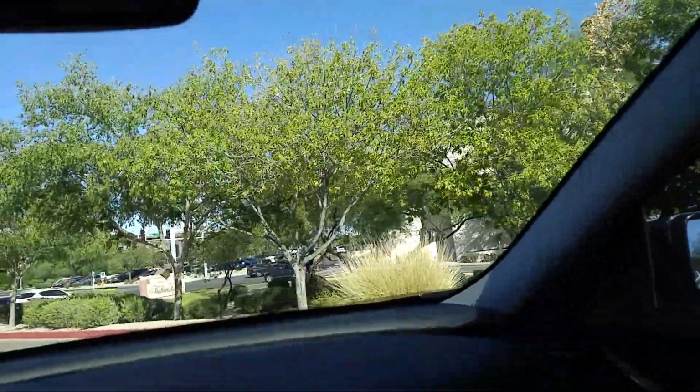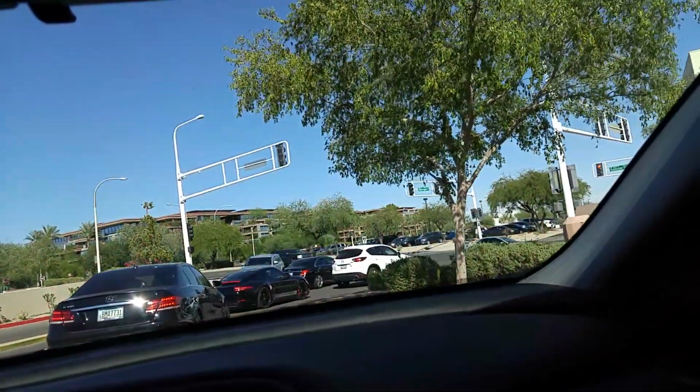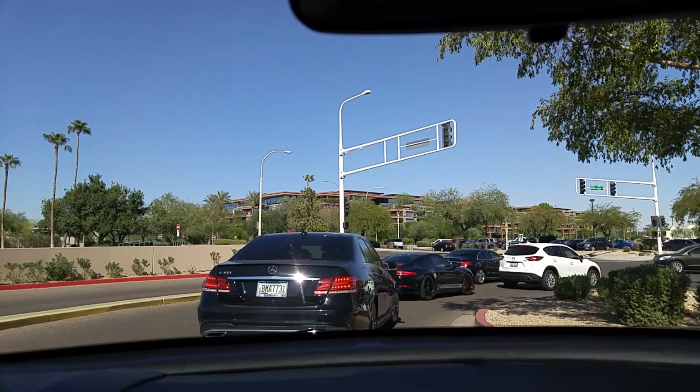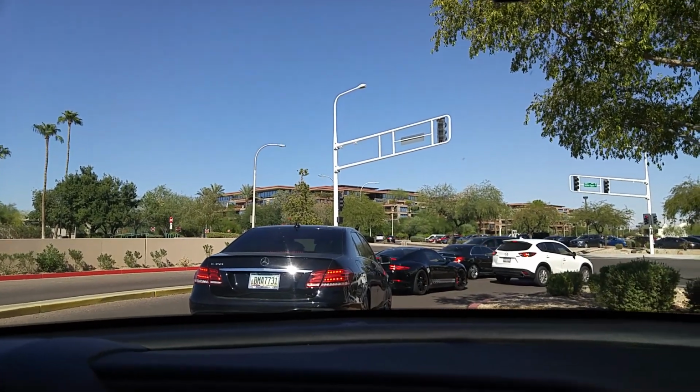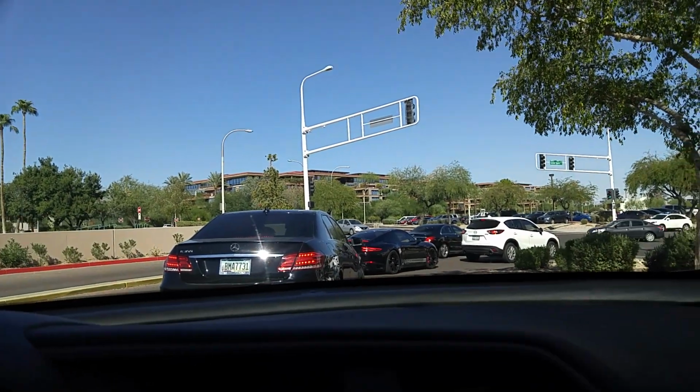But I'll be sure to come back again, so that maybe I can show off or document more of the construction progress here at Scottsdale Fashion Square, because it'll be interesting to see what they actually do here.